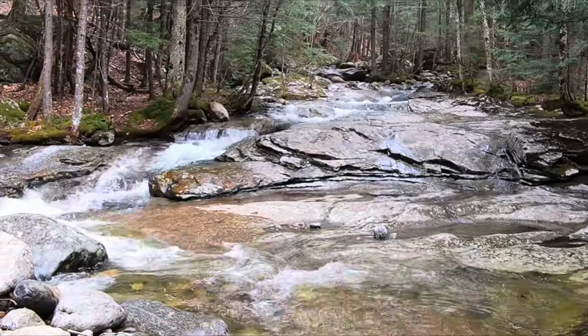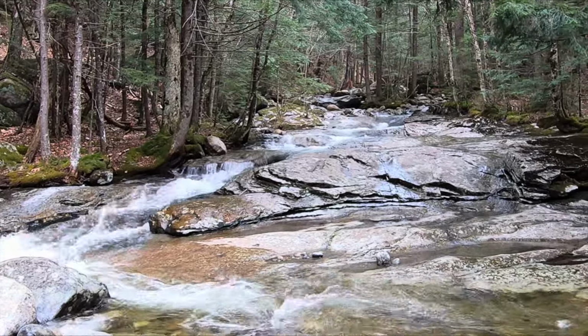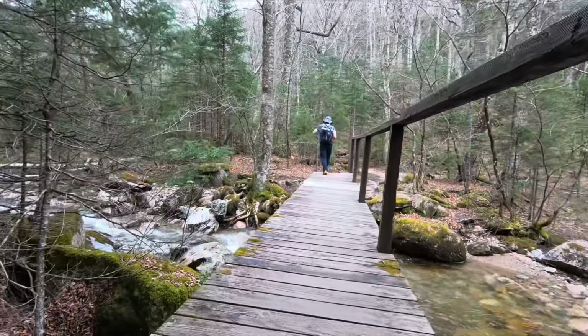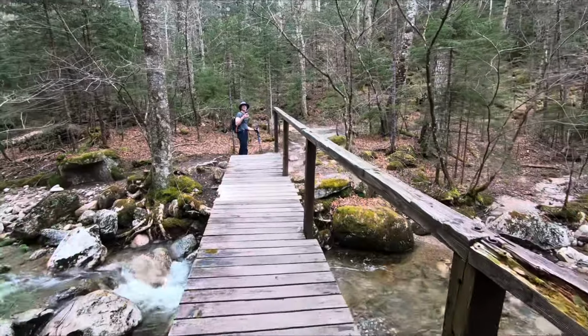I think that's way nicer than that other spot. And you don't have to go way off the trail. It's nice. Okay, we are inside the FPA now, so almost to the shelter, and there is a bridge.